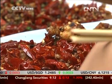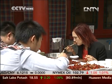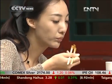Food experts, meanwhile, say the redesign of the Hutongs goes far beyond the culinary experience. I think it's a positive trend. Without these kind of preservations and revitalizations, these traditional communities can't really exist in a modern urban setting. So I think it's important.